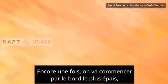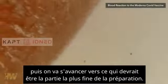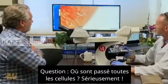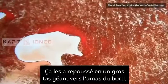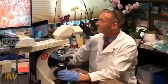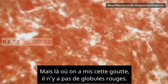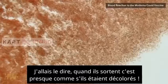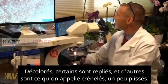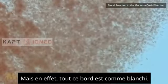So again, we'll start kind of out at that thicker edge first. We'll work our way towards the thinner portion of the prep. Question is, where'd all the cells go? Seriously. They're gone. I pushed them back into a big giant clump over at the edge. And again, is that the charge on the particles? I don't know. But where we put that drop, there are no red cells there. As they come out, it's almost like they're bleaching clear. Some of them are folded, and some are crenulated, a little crinkled. But yeah, that whole edge is like bleached.